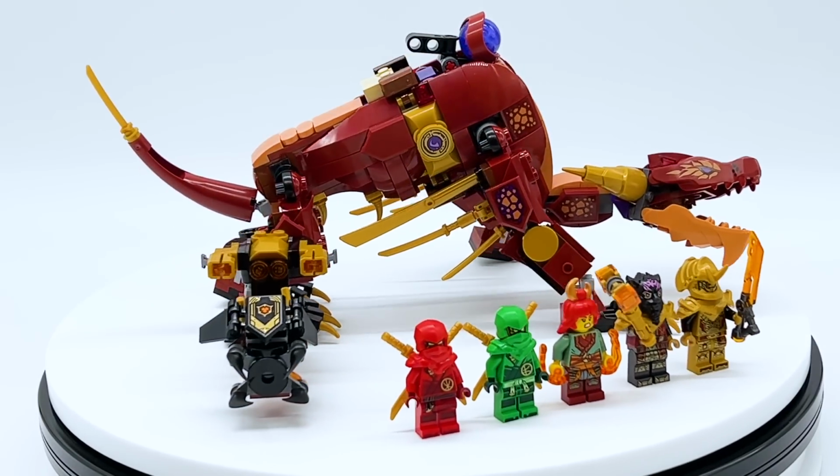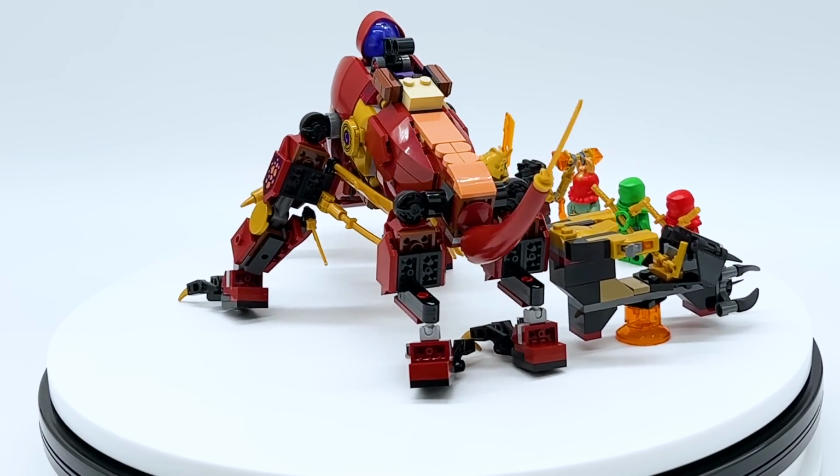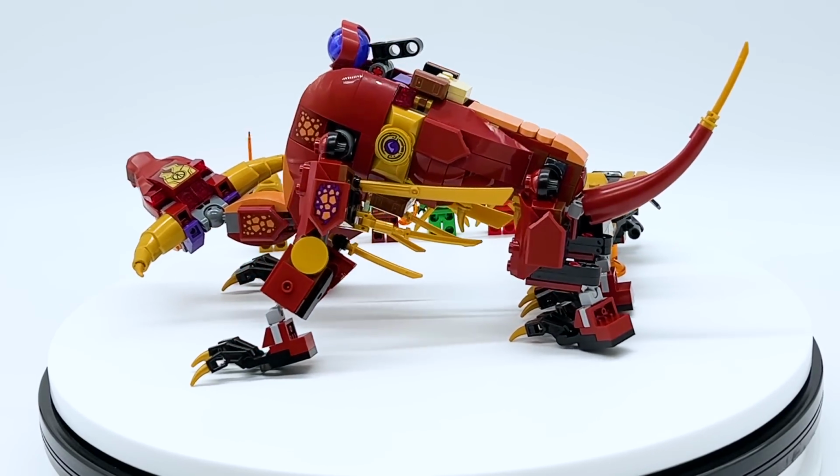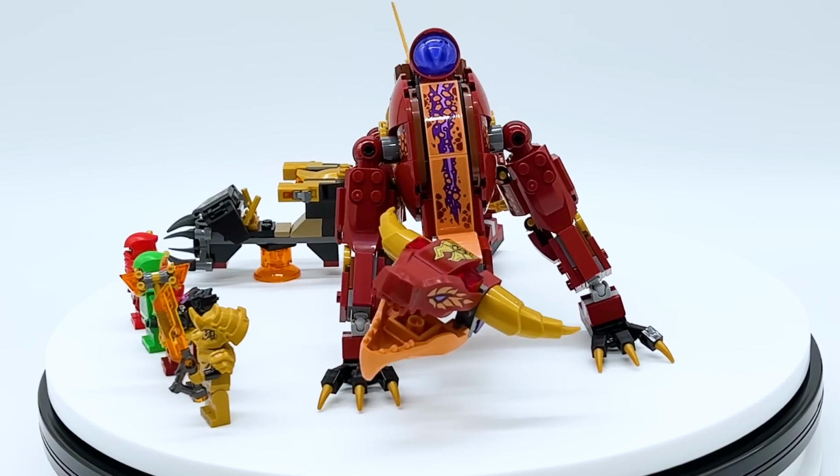So yeah, I would say this is a very easy set to skip if you don't care about Wildfire or the dragon just doesn't interest you. But if you're looking for genuinely a fun toy, or you just like collecting LEGO dragons, I don't think this is a bad one by any means, and I'd recommend you pick it up. But of course, those are just my thoughts.